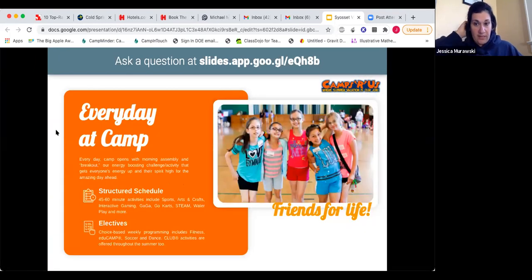Okay, so every day at camp, we are on a structured schedule unless we have a special event, and then our schedule will be changed so that it includes that special event for all campers. Every morning, our campers will come into camp. They will go to their hub, which is where they will leave their belongings. It's a classroom where they leave their belongings, and it is just for their group.